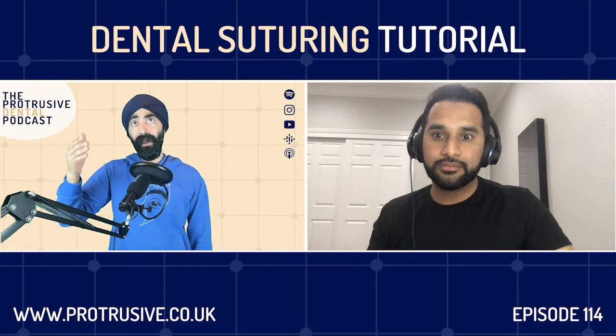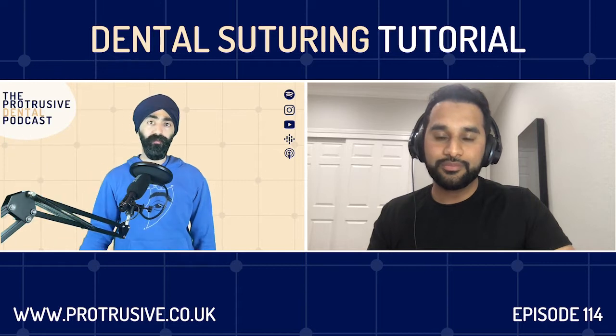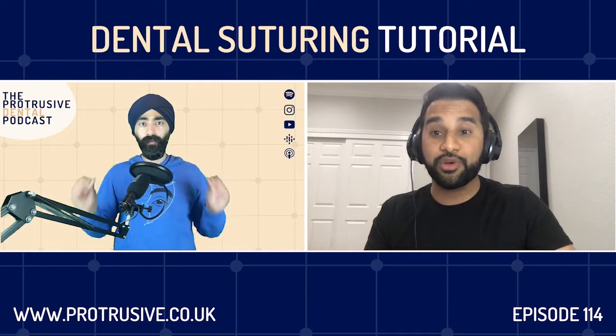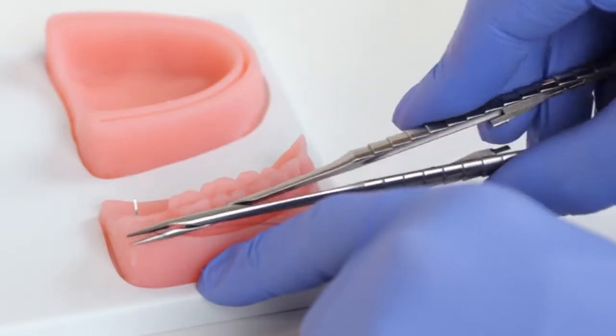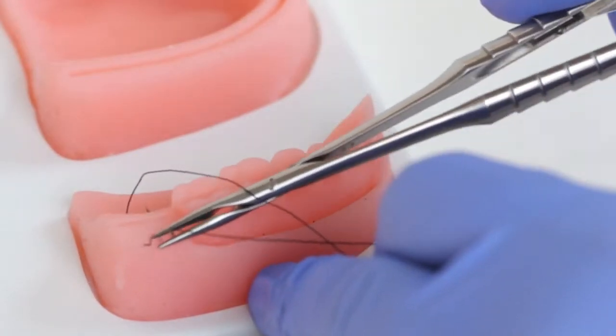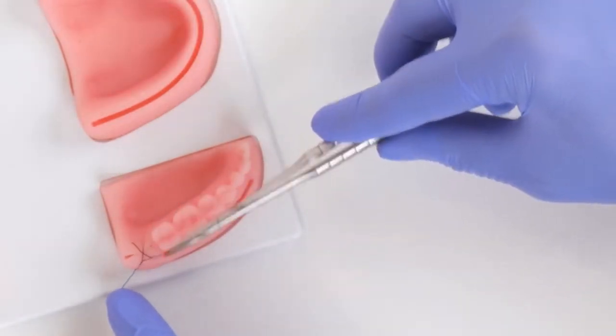Is that the main indication for a horizontal? And when would you actually use a vertical mattress suture? Good question. What you're talking about is what we call the figure of 8 suture, where you form an X across. That suture is ideally used during socket grafting, because you can place something in the socket and it'll form an X, almost like a net on top of it.